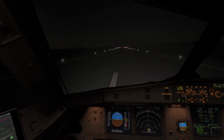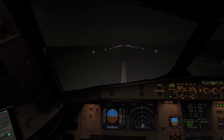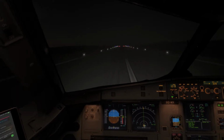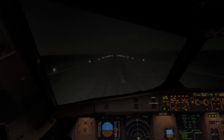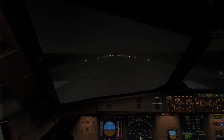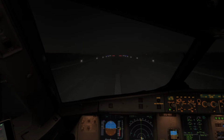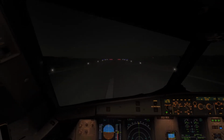Gemini 6 Golf X-ray, IFR to Skip Hull. Gemini 6 Golf X-ray, infiltrated ground, expect runway 32, Lockheed 3 Alpha departure. Squawk 5622. Lockheed 3 Alpha departure. Squawk 5622. Gemini 6 Golf X-ray. Gemini 6 Golf X-ray, read correct. Call me back when ready for pushback or engine start. Wilco, Gemini 6 Golf X-ray.